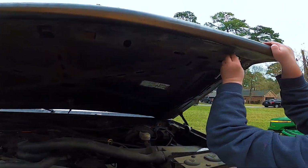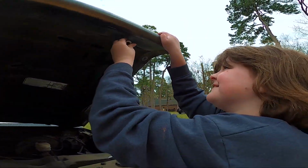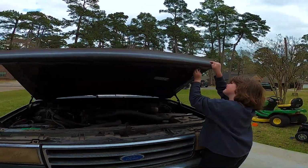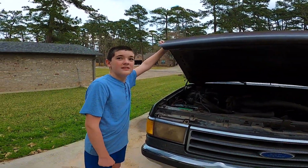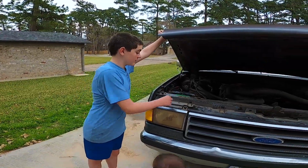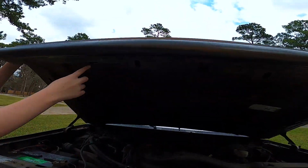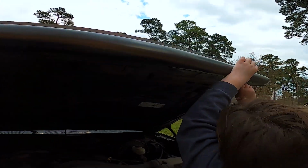So, Mechanic Willie is going ahead and removing this decrepit old bug guard. Did it have any other screws in it? Oh, one, and it had one Phillips. They have a whole bunch of other screws, but it's all dry rotted and broken off, sort of. That's top quality right there.